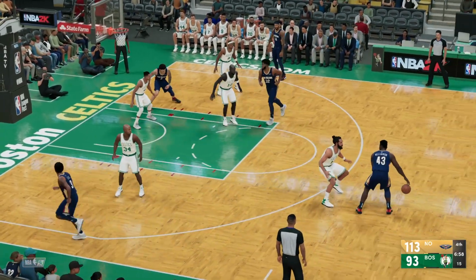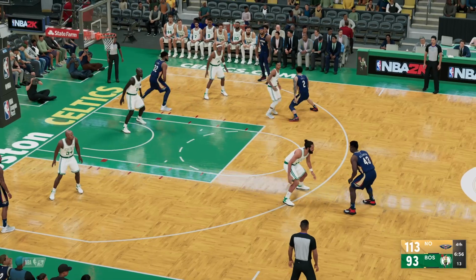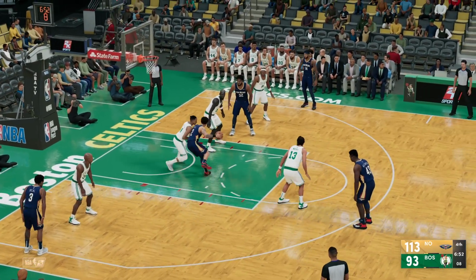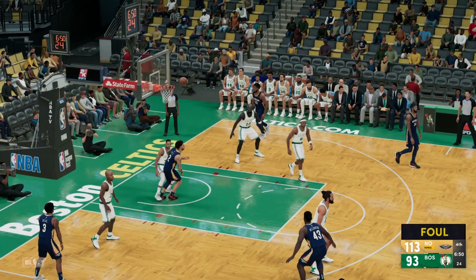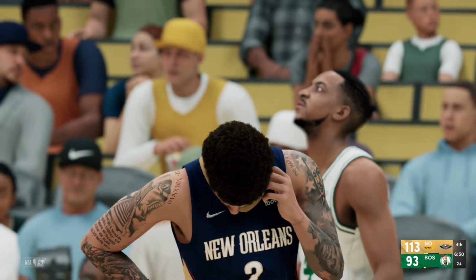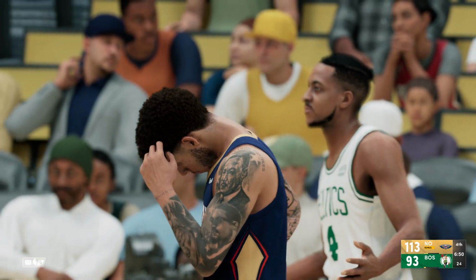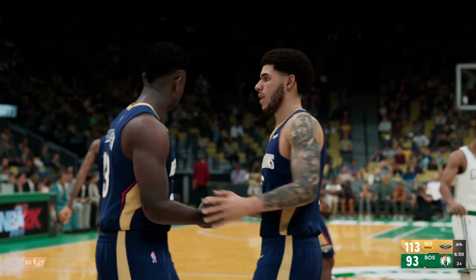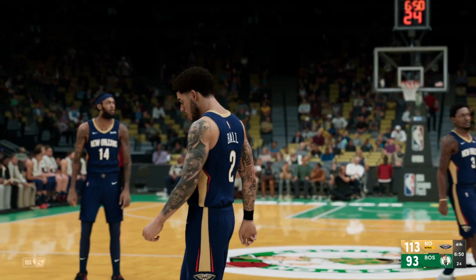Beal dishes to Williamson. To the paint. Here's Ball. And foul on the shot. He'll shoot 2 at the free throw line. That's his third personal foul. Now, the NBA dress code introduced back in 2005. Player attire straying a bit from business casual. Lonzo Ball.